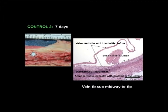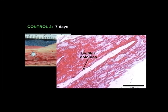Moving on down the vessel then midway, looking at a cross-section of the vessel, again we see transmural necrosis. We also see the necrotic tissue of the connective tissue lining the vessel on the external perimeter with proteinaceous edema. Within the vessel, we see the section of the loose fibrin there, and we also see a valve. But if you look closely along this valve, you see a lot of blackened areas. And zooming in closer, we can see that this valve and vessel wall are actually lined with biofilm colonies.